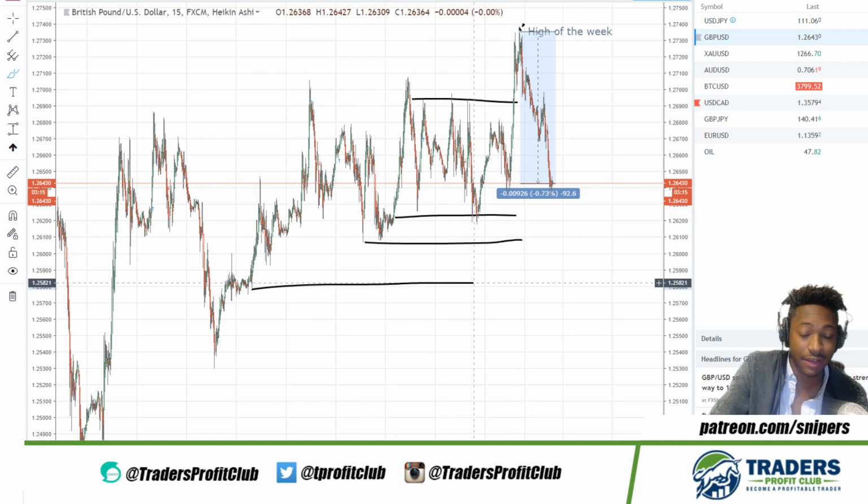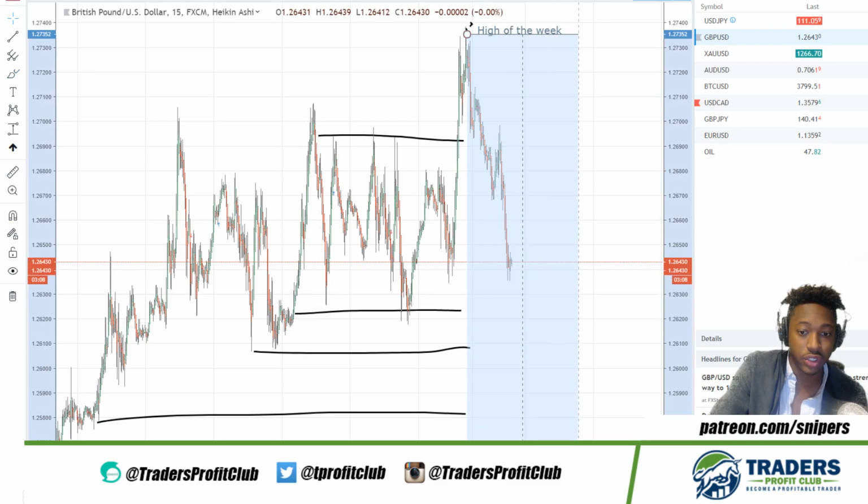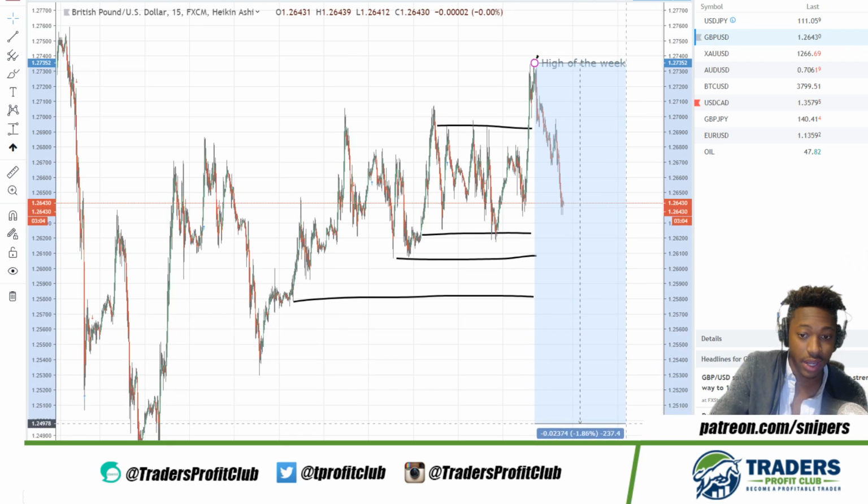And even these levels to hit, right? So where am I going to put my percentage? I'm looking for about 250 pips. I'm looking to see price hit all these stop losses, right? I'm looking for a nice home run, right?